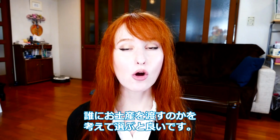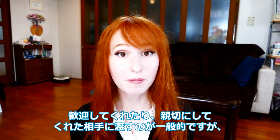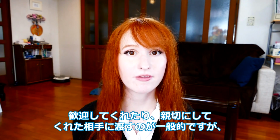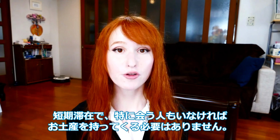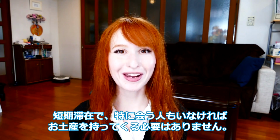In general, think about who you're bringing gifts for. Typically, you only give gifts to people if they do something generous for you, or for example, if they invite you over to their home for a meal. If you're just visiting Japan for 2 weeks and you don't have plans to meet anyone, then you don't need to bring anything at all.